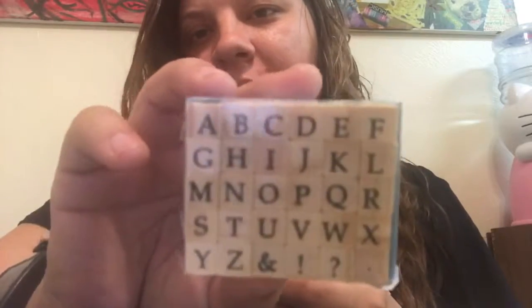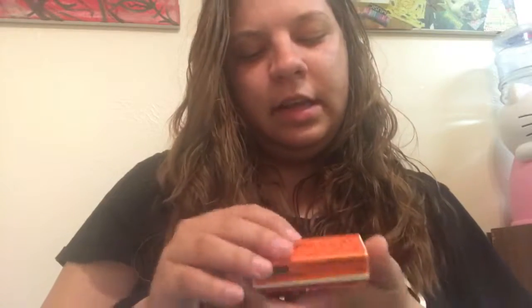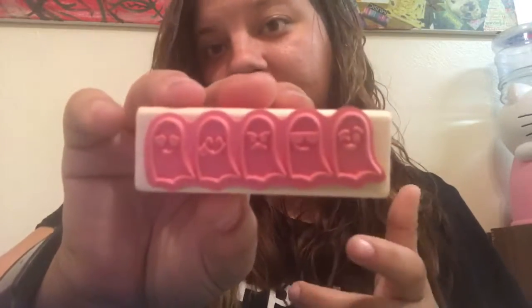And then I went to a store called Michael's, and I got these little $2 stamps because I like sending cards and stuff like that. I got these, a little alphabet. It's always good to have stamps like these because you can spell out words, whereas some stamps don't have the words you want to spell. And then I got these for Halloween cards and stuff like that. Even if you don't have a Halloween card, it's still cute, so you can use it on just about anything.